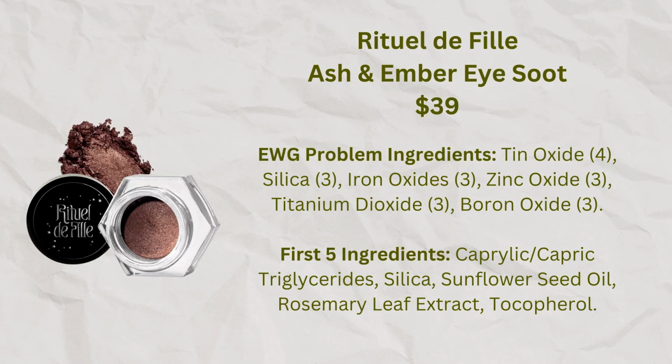Rituel de Fille has a line of Ash and Ember eye soots. They put all of these eyeshadows in new containers with wider openings so that you can put your finger in there, or they also introduced a brush that makes it very easy to apply these eyeshadows, and they introduced 3 new shades. Those are among my favorite one and done eyeshadows, the eye soots. They have a really pretty look on the eye. So if you're at all interested in that, then you want to take a look at my Rituel de Fille video, because I go into those eyeshadows in considerable depth, and I am a big fan of those.